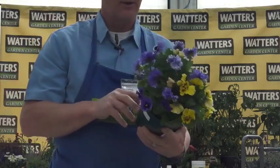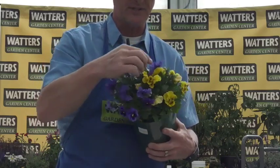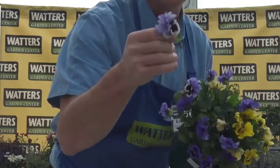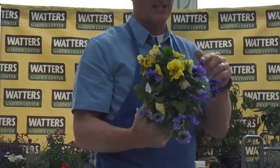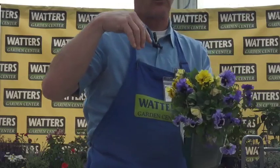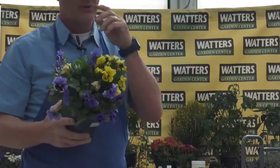This is a crop of sizzle pansies. Now, we also sell giant pansies, but you don't often see this ruffled kind of flower. It does have a light smell like pansies do, but this will bloom now through, non-stop. This will double in size, triple in size, right away. And then it will usually die out sometime in the middle of the heat of summer.